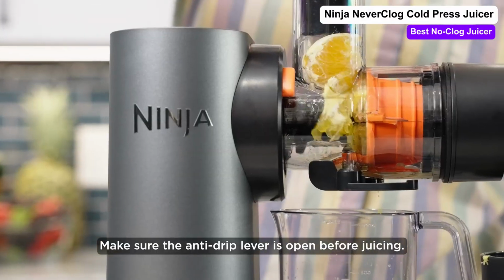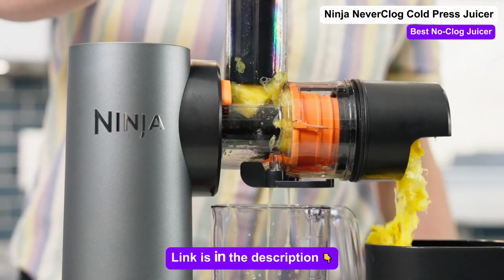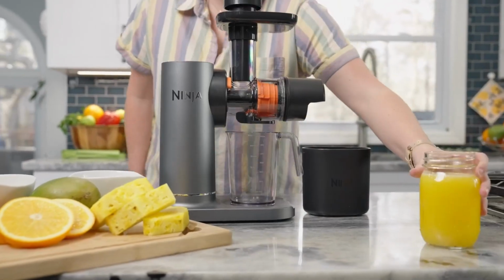It's compact, easy to set up, and features an anti-drip lever to keep your counters clean. Plus, all the juice contacting parts are dishwasher safe, so you can enjoy fresh juice without the mess.